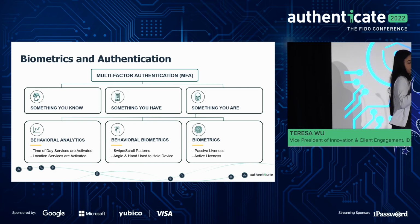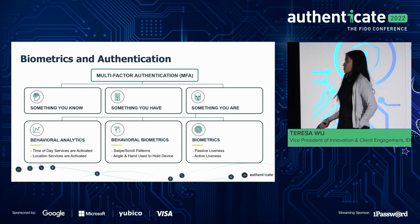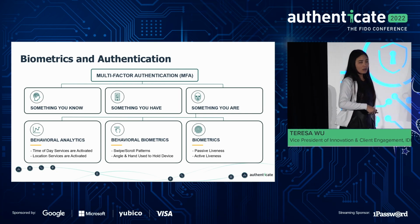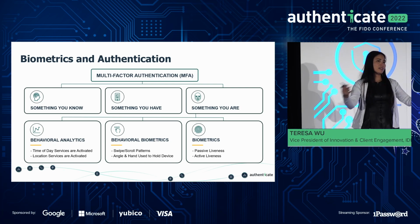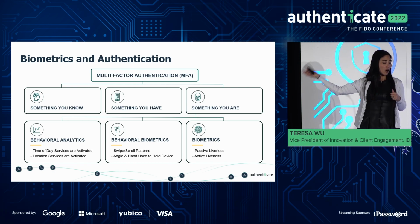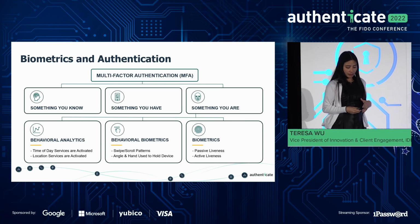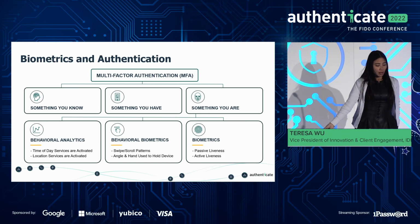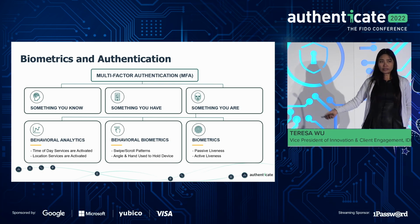So in authentication, in the MFA world, the basic trifecta was what you know, what you have, and what you are. Of course, now MFA has extended and added other signals, but these are the three main trifecta. And of course, something you are is where biometrics comes in, just to put it in context. OK, so one thing I do want to talk about is passive and active liveness.